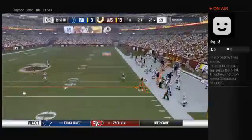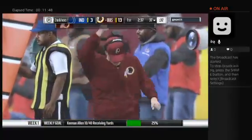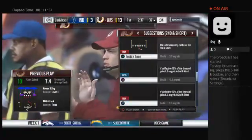They'll try and start this drive in the air. And this is caught. First catch for Keenan Allen. It'll be a pickup of 10 yards. And it'll be second and very short.